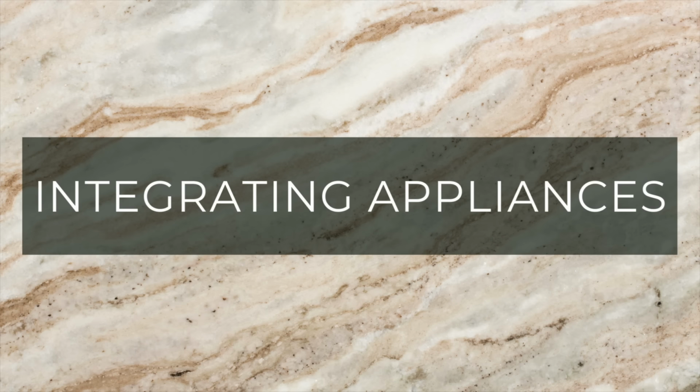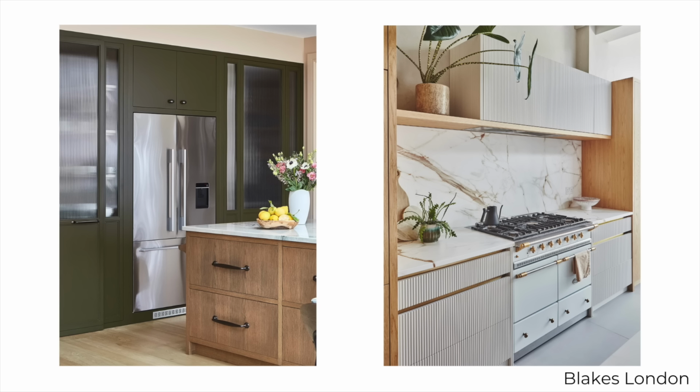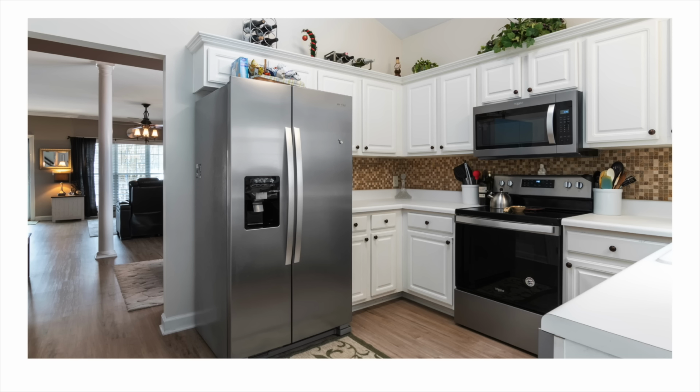Integrating appliances. So when I say integrate appliances, I think this can take two forms. You can use panel-ready appliances or integrated appliances, which is my preferred choice, or you can opt for freestanding appliances that fit more flush with cabinetry or counters rather than slightly oversized, deeper appliances that stick out. And this is usually those kind of oversized and deep refrigerators or stoves and ranges.